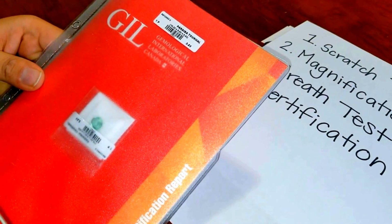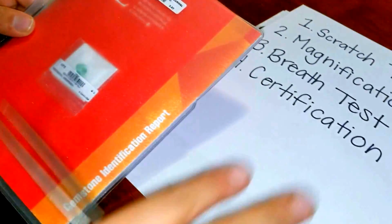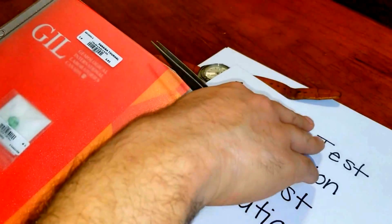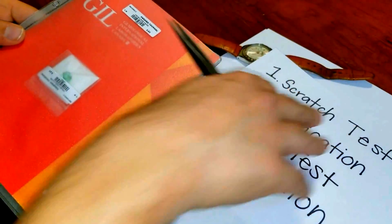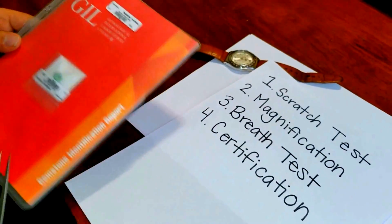And they'll give you a very, very good idea of whether your sapphire is natural or not, and what treatments are on there. Again, these tests were only really for identifying whether it's sapphire and maybe natural sapphire. These tests will not determine treatments. So for that, you would have to go to the laboratory level.